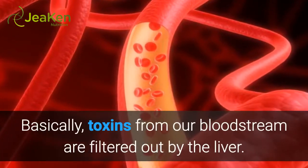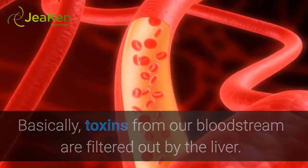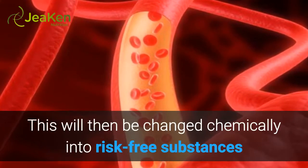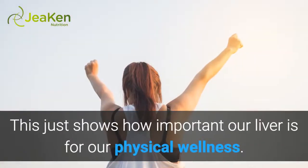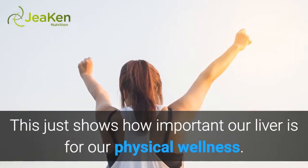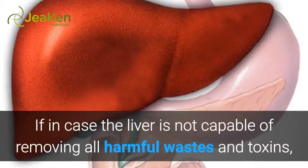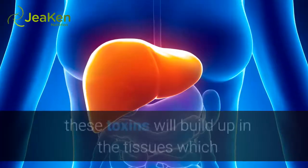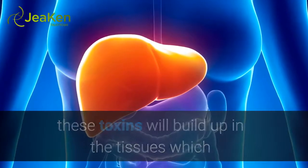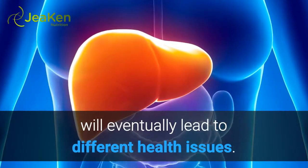Basically, toxins from our bloodstream are filtered out by the liver. This will then be changed chemically into risk-free substances that can be easily washed away. This just shows how important our liver is for our physical wellness. If the liver is not capable of removing all harmful wastes and toxins, these toxins will build up in the tissues, which will eventually lead to different health issues.